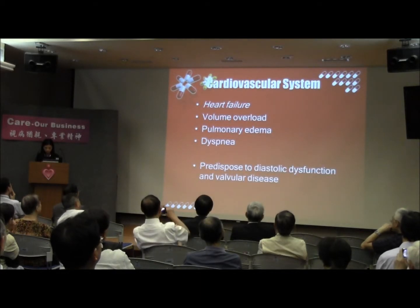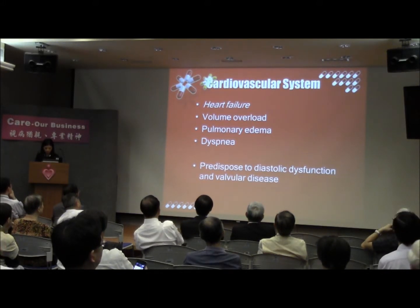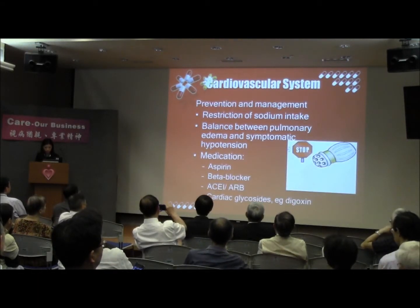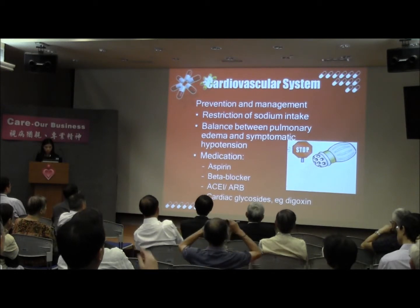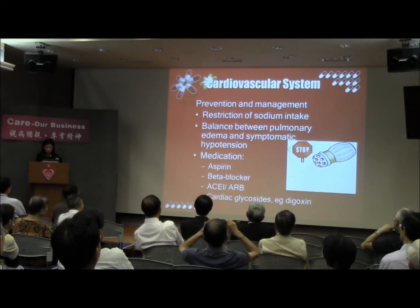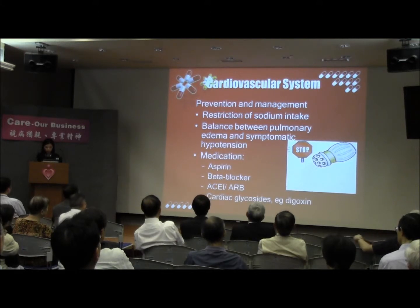Heart failure is another problem. Patients usually present with volume overload, pulmonary edema, or dyspnea. They can predispose to diastolic dysfunction and valvular disease. So actually, general measures are important to prevent cardiovascular problems, such as restriction of sodium intake. The balance between pulmonary edema and symptomatic hypotension should be paid very close attention. And also other medications such as aspirin, beta blocker, ACEI, or ARB can help to protect the cardiovascular system.